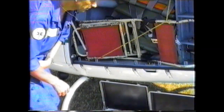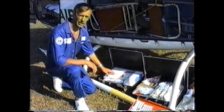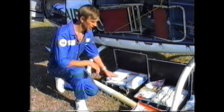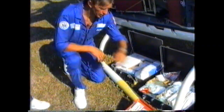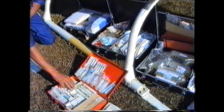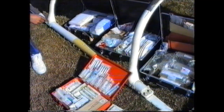Going down from there, we actually carry extra equipment that we can actually put off at a scene of a road accident or major emergency. Carry extra dressings, extra airway equipment, extra fluids, and these are all cardiac drugs that we normally carry. So we've got a fair sort of scope to contend with.